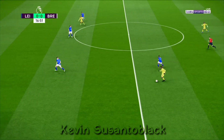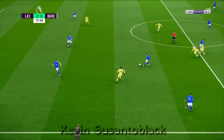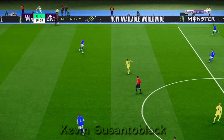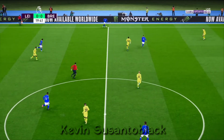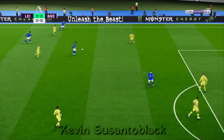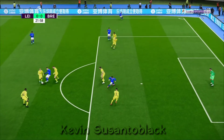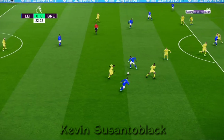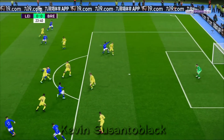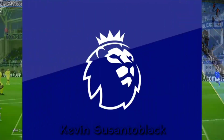Is not one readily to admit defeat. Don't be surprised if he tries that again. Soyuncu. Iheanacho. And it's Bertrand. Can't get the better of his opposite number. Ndidi. And here's Vardy. He's gone for it! That has certainly tested the keeper.